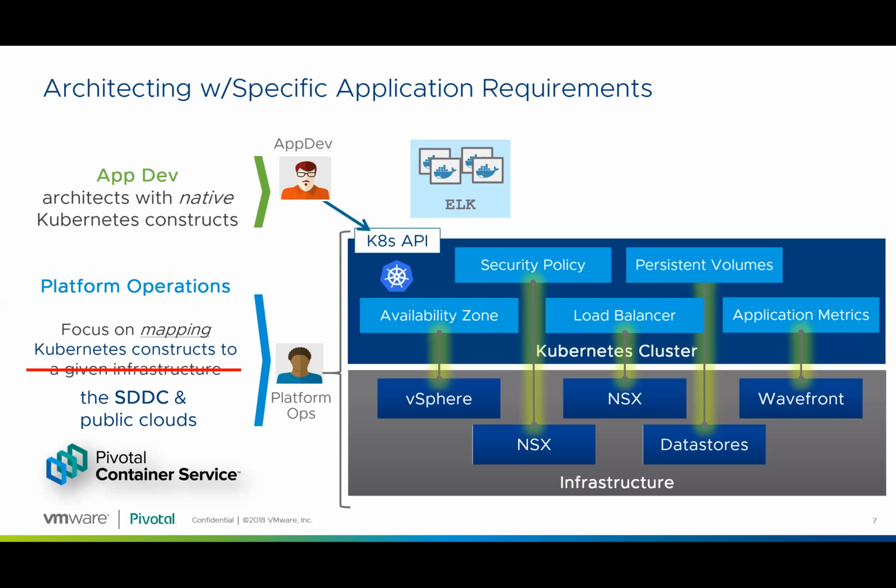And if you think about it from an app dev standpoint, they create the load balancer, or ask for the load balancer, but no human being has to go do anything because we've got this mapping of Kubernetes down into the infrastructure. And of course, the other piece over on the right-hand side here is the application metrics. If I'm an app dev, really what I want to do is get the metrics and the information out of my application. I don't want to necessarily deploy an application monitoring solution per se. I just want to be able to access that level of information for myself. So that is going to be done through the technology Wavefront, which we're going to spend some time on here in just a minute.